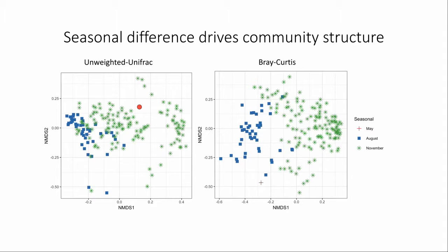The NMDS plots here, you can see all the samples are colored. This first look at beta diversity was using season, when we collected these samples. So November is the green and August is blue. And one of the things we were concerned about, and we're not sure in our analysis, was whether or not we would see any seasonality during our quarterly sampling. And that went into the design. We were sampling quarterly to just see if we might see some differences there.